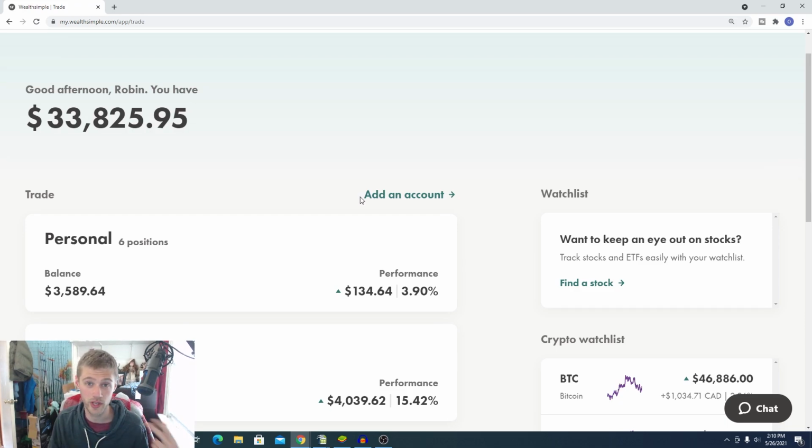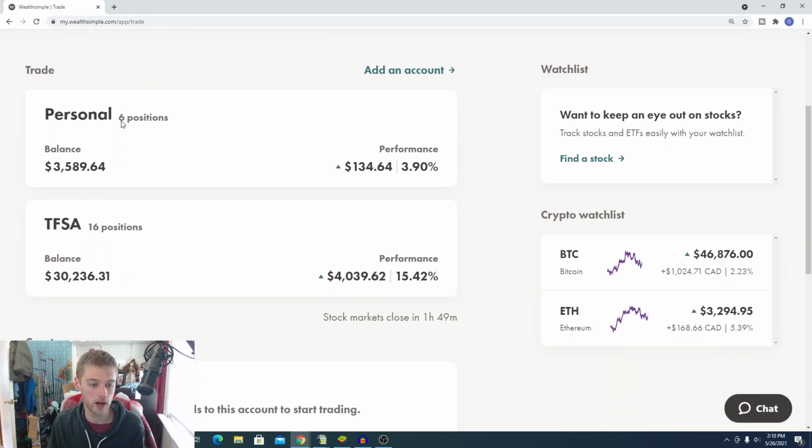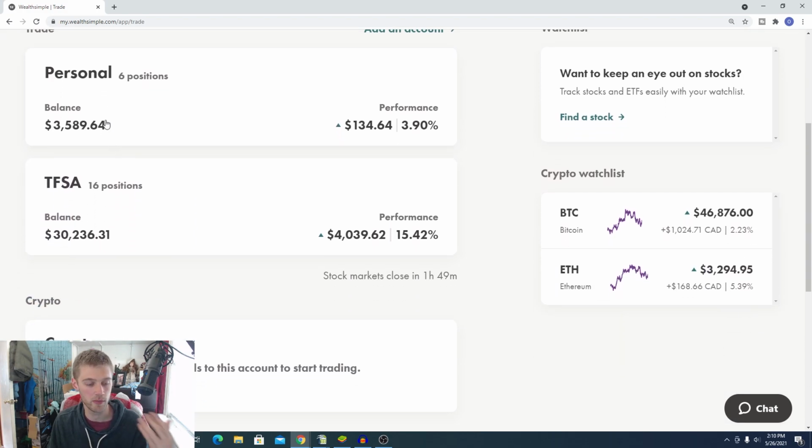Like usual, we have two main portfolios that we've been building up. We have our TFSA, which is pretty close to being filled up. I just got a little bit extra money to put in there, and then I have a personal account that I started. So in grand total, we have $33,000, almost $34,000 for both portfolios combined. Here at the bottom, we have our personal account, which has $3,600, and then our TFSA, which is just over $30,000.